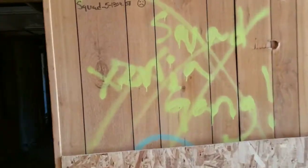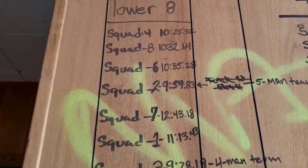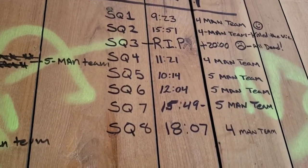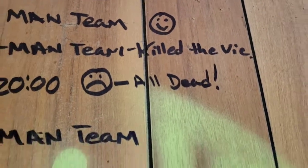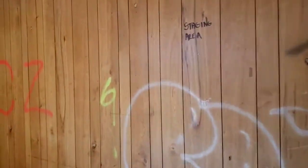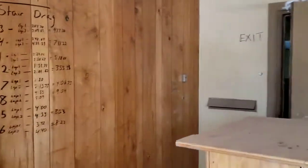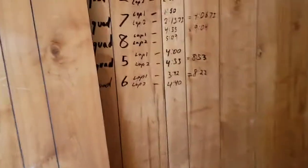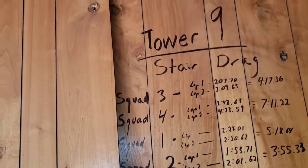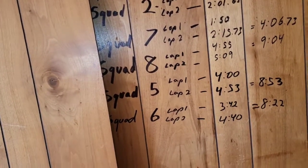Oh, look, we found some more of these things. That one's dated May 13th, 2004. 419, 519. Yeah, there's got to be like some airsoft games or something. Oh, they killed Vic. Told Vic to stay out of here. Here's another one. In case you guys always wondered what a staging area was, that's it. This is a makeshift podium. Stair drag, Tower 9. For 13/36/22. Okay, maybe those aren't dates. Those are probably times or something.